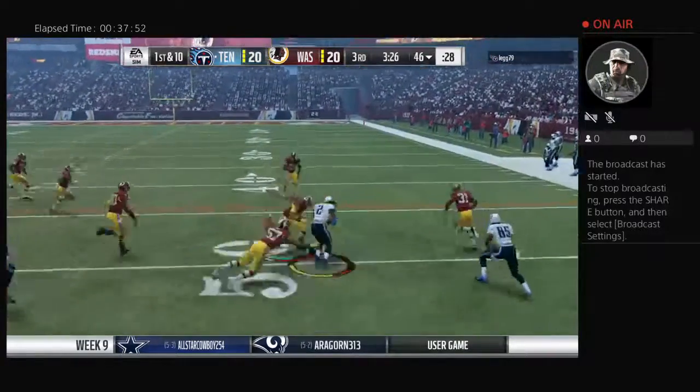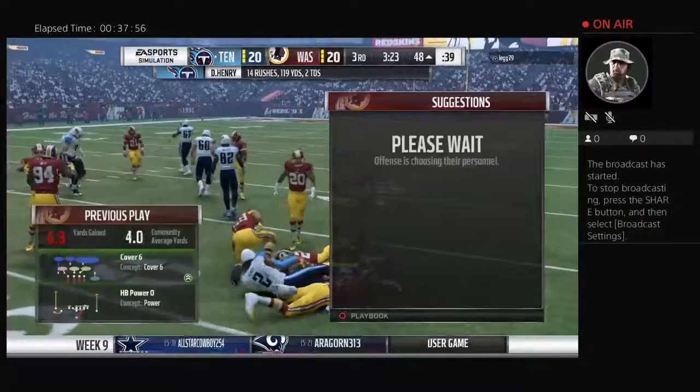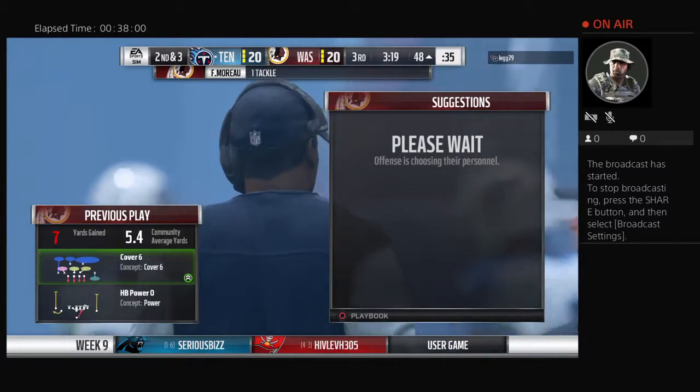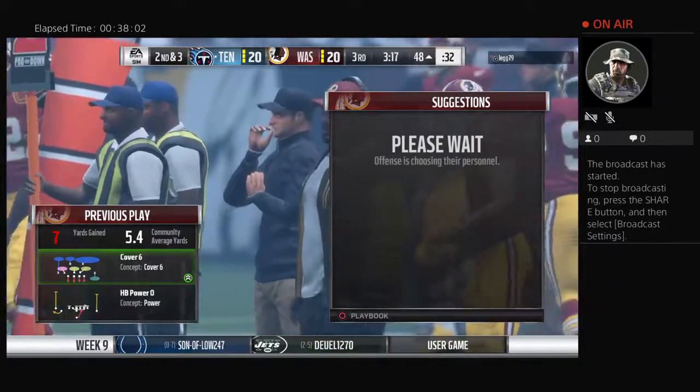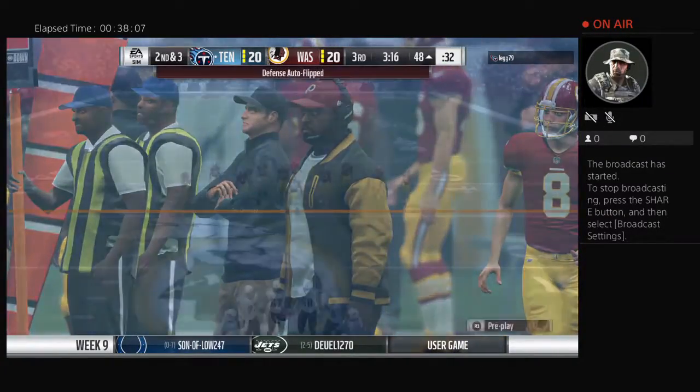Now a handoff to Henry. A broken tackle on the run, and then just on the other side of midfield, they get to it. It's a 7-yard carry to set them up with a 2nd and 3. That play wasn't quite as big as the play that preceded it, but still, got to like the way they're moving the football, partner. Absolutely.